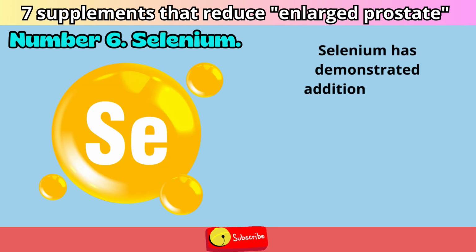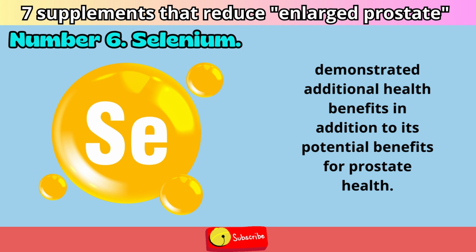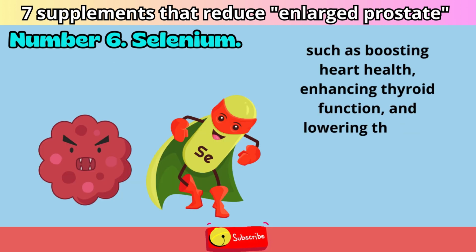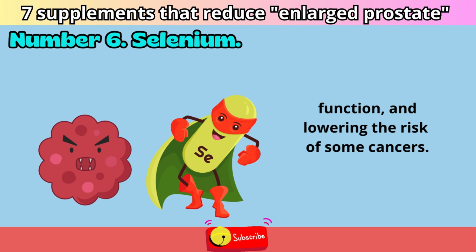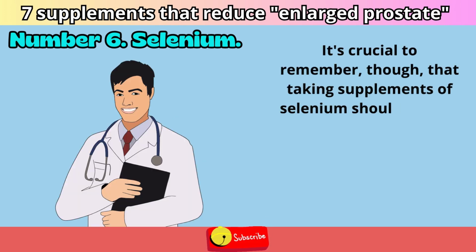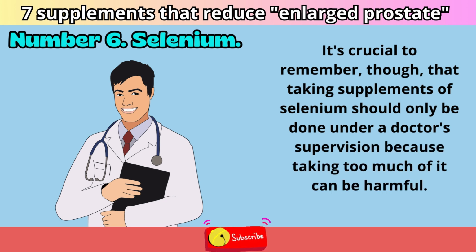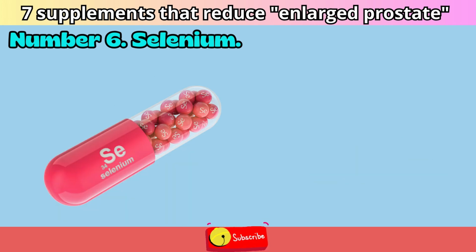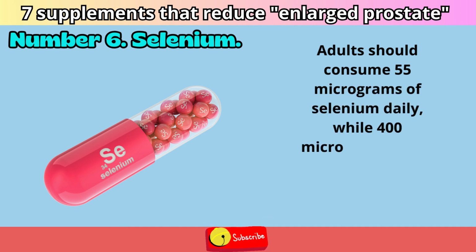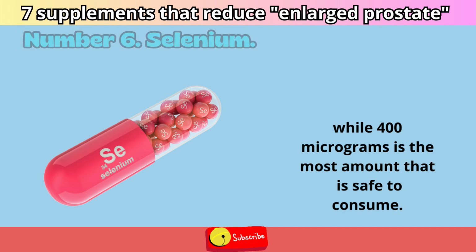Selenium has demonstrated additional health benefits in addition to its potential benefits for prostate health, such as boosting heart health, enhancing thyroid function, and lowering the risk of some cancers. It's crucial to remember, though, that taking supplements of selenium should only be done under a doctor's supervision, because taking too much of it can be harmful. Adults should consume 55 micrograms of selenium daily, while 400 micrograms is the maximum amount that is safe to consume.